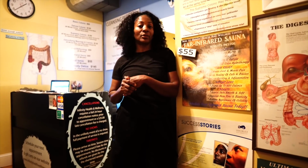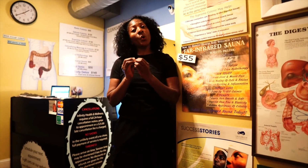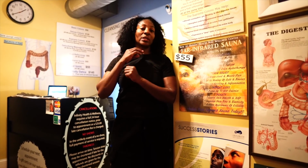Sometimes it comes in multiple times a week, but with that said, at minimum once per month. When you keep the colon clean, the body's natural metabolism speeds up and the body stores less fat, period. So when you combine that with the elective surgery that you got, that helps you reach those goals a lot quicker.